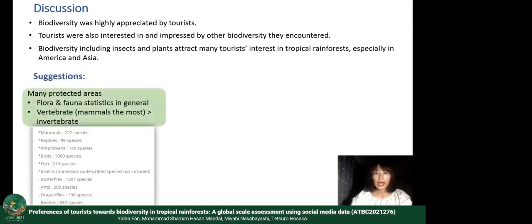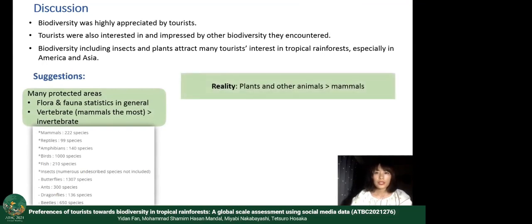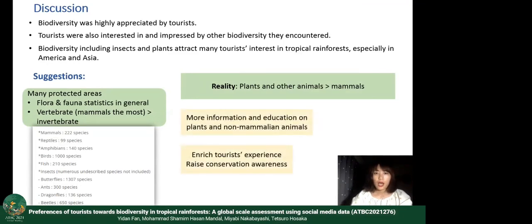And many protected areas usually provide flora and fauna statistics in general, but no detailed introduction. And vertebrates, especially mammals, are promoted more than invertebrates. However, in reality, most tourists encounter plants and other non-mammals more than only mammals in the rainforest. So more information and education on the plants and non-mammalian species should be offered to tourists so that it can enrich tourists' experience and raise their conservation awareness.